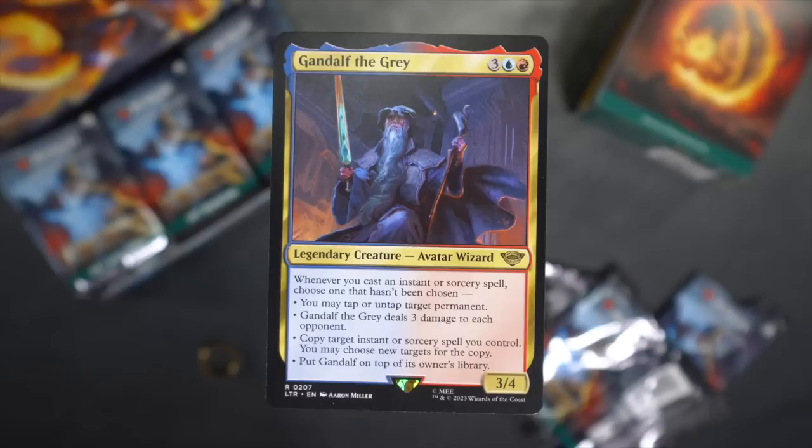Whenever you cast an instant or sorcery spell, choose one that hasn't been chosen. You may tap or untap target permanent. Deals 3 damage to each opponent. Copy target instant or sorcery spell you control. You may choose new targets for the copy. Or put Gandalf on top of its owner's library. So I love that he does a bunch of stuff and then gotta go! Heads back to the library. It's very cool.